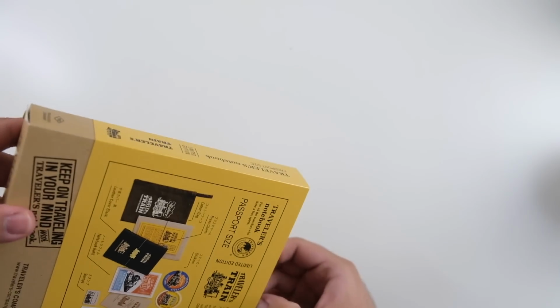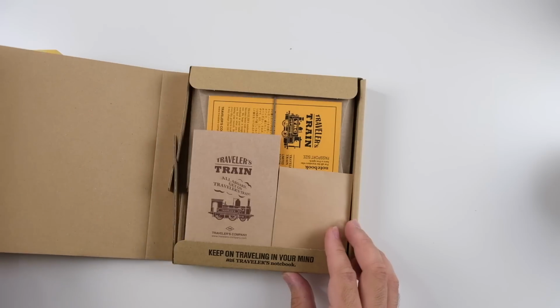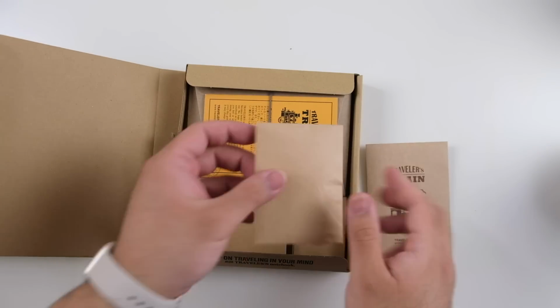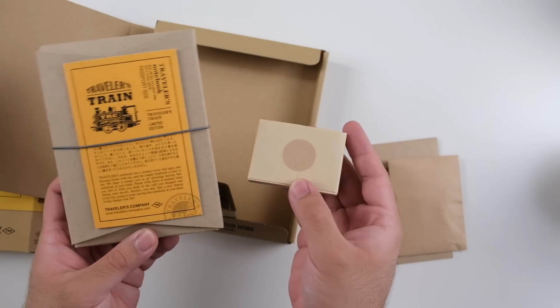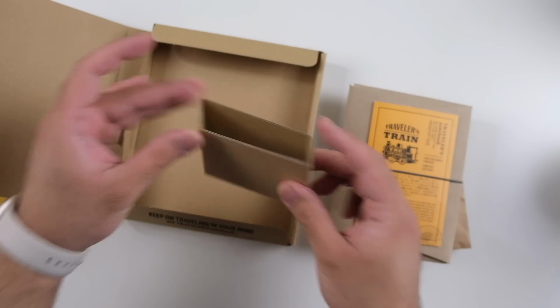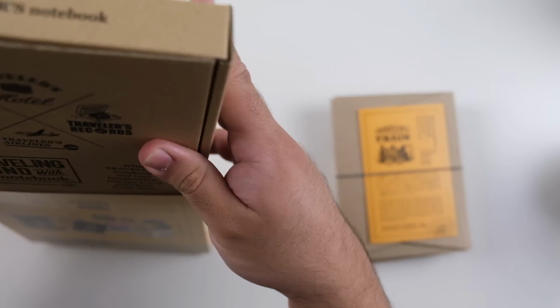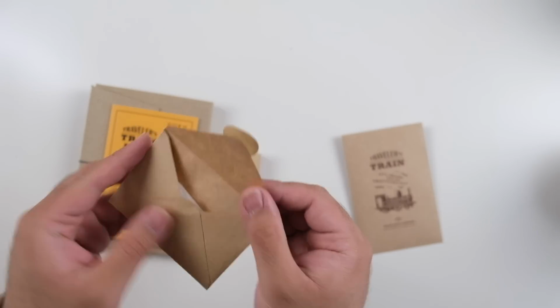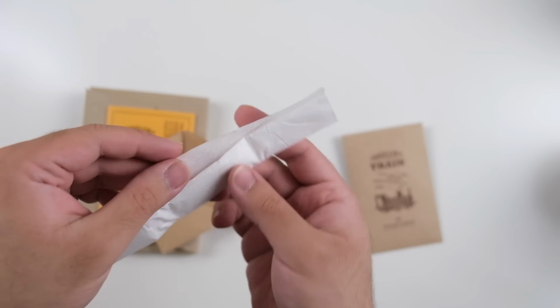I will read you the blurb from the Traveler's Company website. It says that this is a set of Traveler's Notebook and customized items inspired by Traveler's Train, an imaginary railroad dreamed up by Traveler's Company. This set features Traveler's Notebook passport size in black with foil stamping with the Traveler's Train logo. The original refill is designed and printed with a bold letterpress style. The brass charm in the motif of the Traveler's Train locomotive can be attached and can glide along the elastic of the Traveler's Notebook. The set also includes original stickers, wood-mounted stamps, which I'm very excited about, that can be used to customize your notebook, and a cotton bag that can be used as a storage pouch for your Traveler's Notebook.